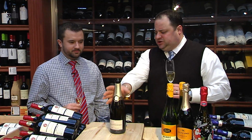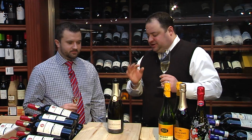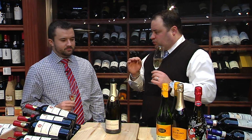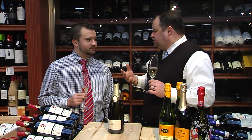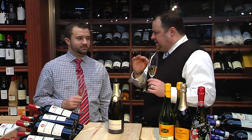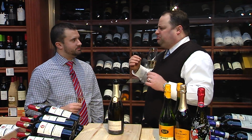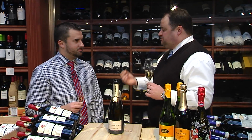Right. So this is Louis Roederer's Brut Premier, non-vintage, and it's just an excellent value and excellent introduction to real French champagne. It's done in a Brut style, which means that it's considered dry. It's going to have less than about 3 grams of sugar per liter. Perfect. It's clean, crisp, perfect with oysters or salty, briny things, or real creamy, fatty things like brie.